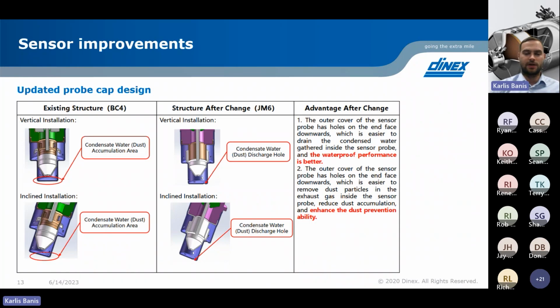One of the things that we have done in the latest gen sensors that we are now rolling out is an updated cover design. This is the result of extensive research, CFD analysis and experimentation. What we have managed to achieve is a better circulation, a better protection against ingestion of dust and particulate matter, and also a more effective drain in case we see condensate water accumulation inside the sensor. All of these activities have made our sensor much more resilient against contamination and condensation, and it has also improved the accuracy and response time because of the better circulation.